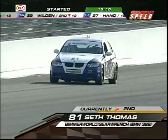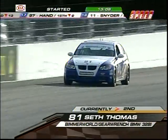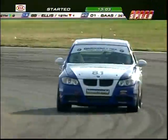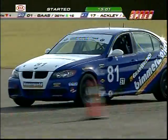There you take a look at Seth Thomas, currently in second, but he is in fact running down the lead at a couple tenths a second. Like you said, Brian, this BMW will be strong. A yellow would certainly put the picture a whole different way.